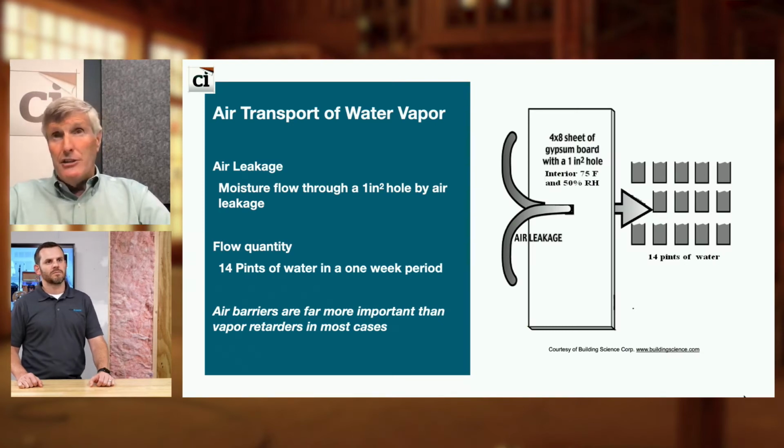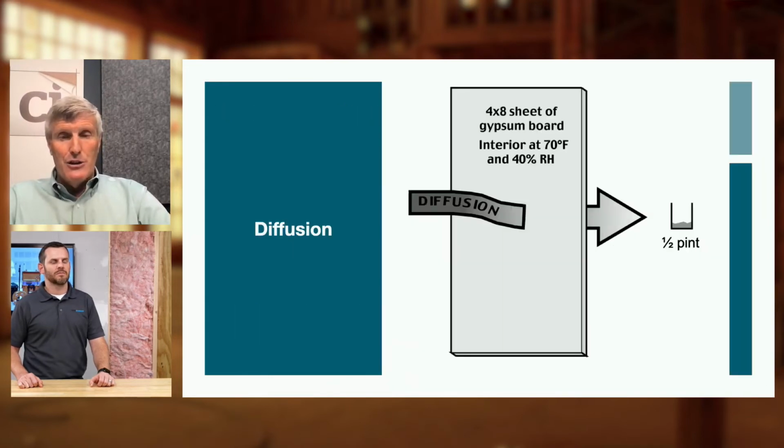And there it is in, I would say, in the graphic form, or at least in the physics form, that as little as 1 square inch of leakage can put as much as 14 liters of, 14 pints, there's the Canadian in me, 14 pints of water into a wall cavity over the course of a 2-week period. So air leakage is a major moisture movement mechanism. We need to solve this because we're adding more insulation to walls. And we've had this conversation for years.